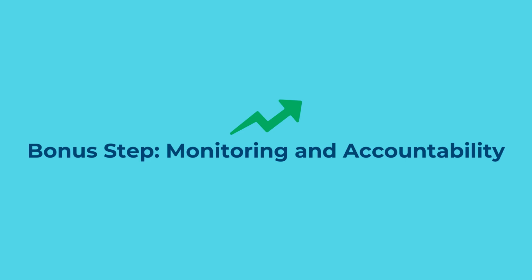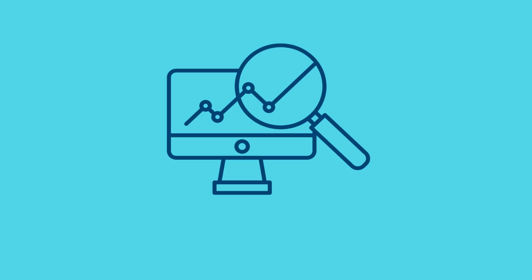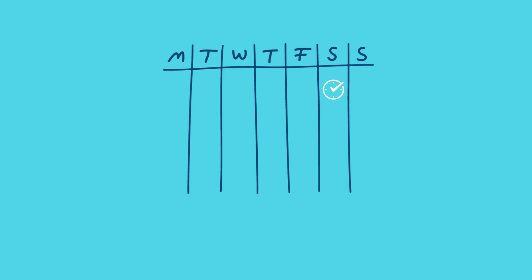Bonus step: monitoring and accountability. So, you've got your budget set up, but the real magic happens in how you monitor it. I recommend doing a quick check-in every week. Pick a time where you can spend 10 or 15 minutes reviewing your spending. Did you stick to your categories? Where did you overspend? And where did you save?